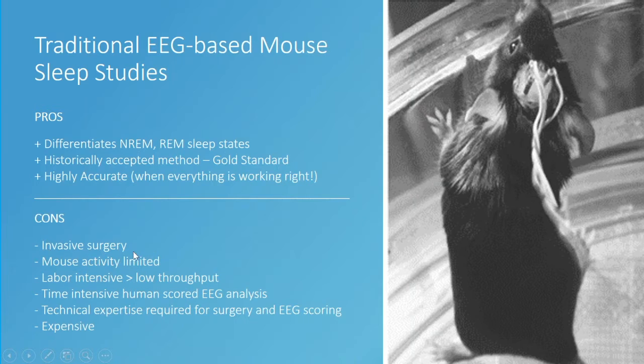But it does involve highly invasive surgery. It limits the mouse's activity because it's wearing this big head plug, typically tethered through cables. There are wireless systems, but they still require a transmitter to be implanted and a head plug, and they tend to have more noise than the wired systems.